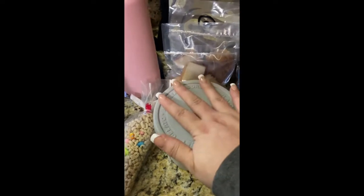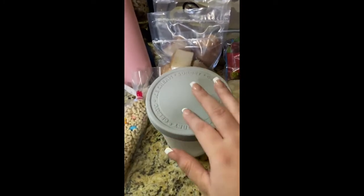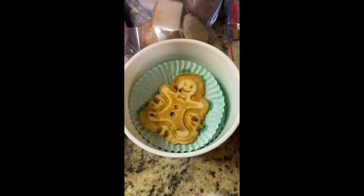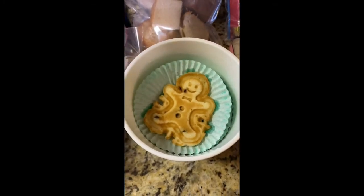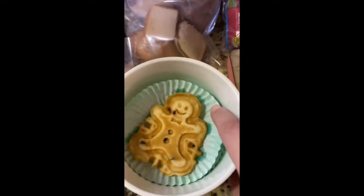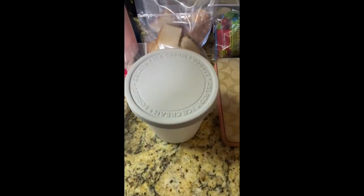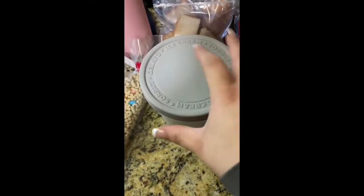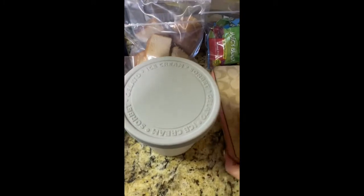Now, I did take my Dash mini waffle maker. I have one that has a gingerbread imprint, and I made chocolate chip gingerbread waffles. I did use water, so they were a different texture, but they turned out to be really good. I did try one. I just used green, red, and confetti cupcake liners to keep them separated in the ice cream container. Now, this container is reusable and it's from Tavolo, and I'm not sure I'm pronouncing that right, but it's great. We have a couple of them for when we make homemade ice cream.